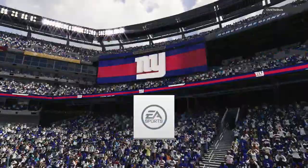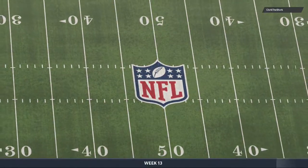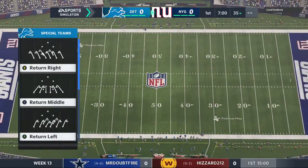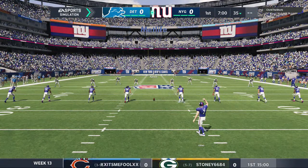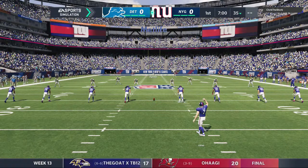Garden State. EA Sports coverage of the NFL finds us at MetLife Stadium in East Rutherford, New Jersey. Nothing like the fanfare of introductions to an NFL game, and that was in evidence a moment ago. Fireworks, pyrotechnics, you name it. This crowd is ready as their guys get set to match up between the Detroit Lions and the New York Giants.